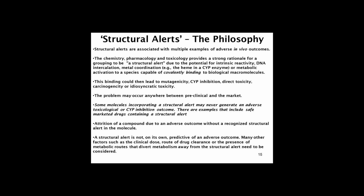They're associated with multiple examples of adverse in vivo outcomes. And I'm going to read this because I think it's really important. The chemistry, pharmacology, and toxicology provide a strong rationale for a grouping to be a structural alert due to the potential intrinsic reactivity, DNA intercalation, metal coordination, or metabolic activation to a species capable of covalently binding to biological macromolecules. Once you have covalent binding, there's no going back. This binding could lead to immunogenicity, CYP inhibition, direct toxicity, carcinogenicity, or idiosyncratic toxicity, which are a lot of the reasons why drugs are dropped from clinical development.